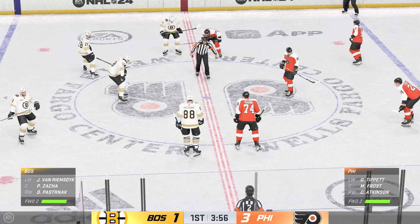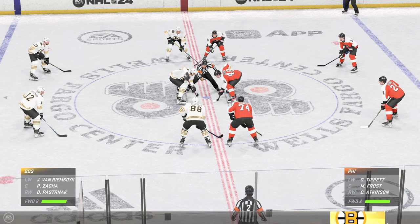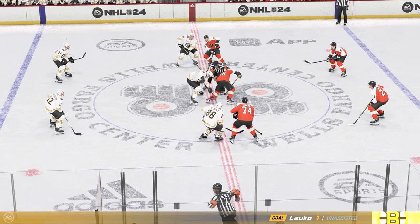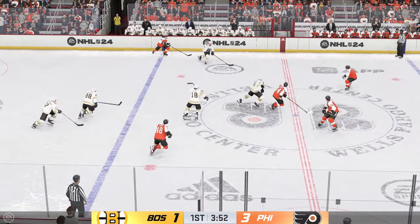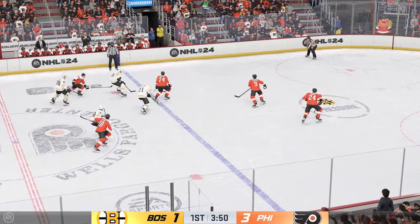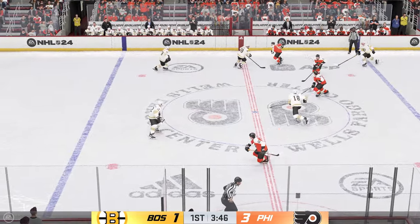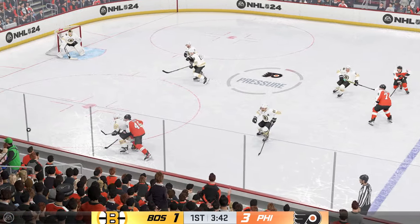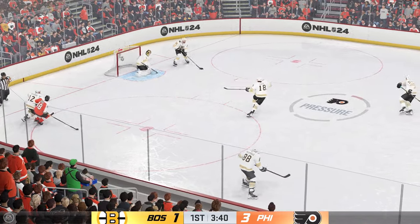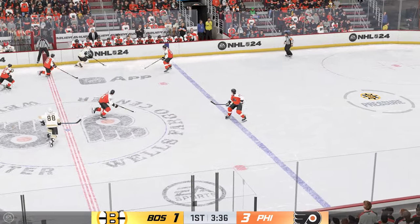Late goings of this period. Boston still down by two goals in this one. The Flyers win the draw. Boston's gained possession along the boards. Strong defensive effort. Philadelphia's got it in their own zone. Saucer feed. Boston's got possession of the puck. Exploring options here inside the defensive zone.